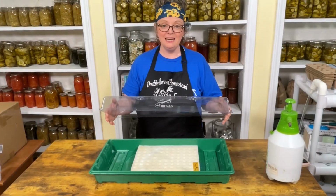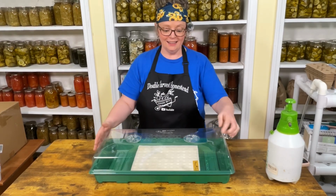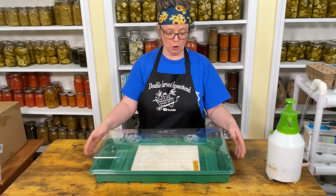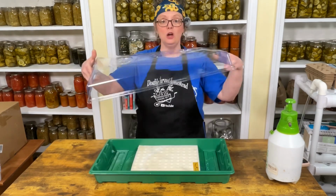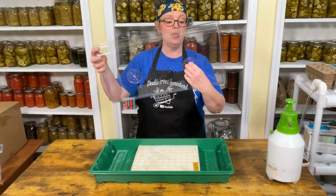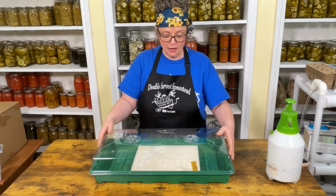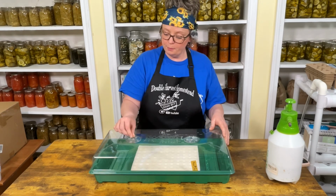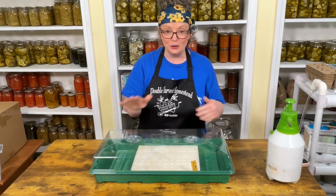Now that I got everything seeded, I'm going to put this dome on the top of it, and thankfully it's tall enough that it's not going to mess with my plant marker that lets me know where my rows start. Now, on the top of this dome, you'll see it has these little vents. You can close them all the way or open them up a little bit. I'm going to almost close them. Not quite, but almost. Just leave a little bit of room for some air to circulate in there.